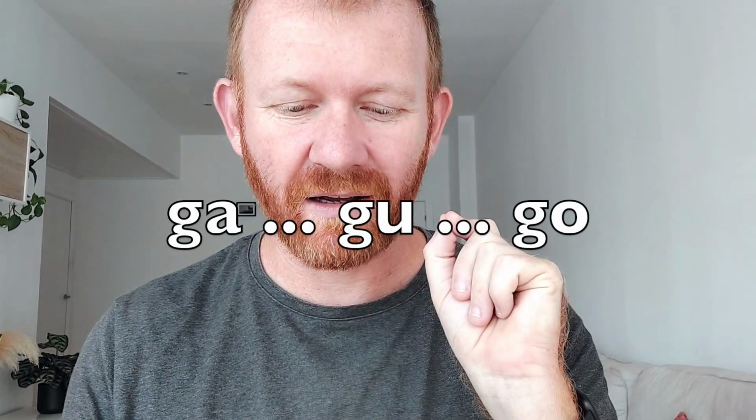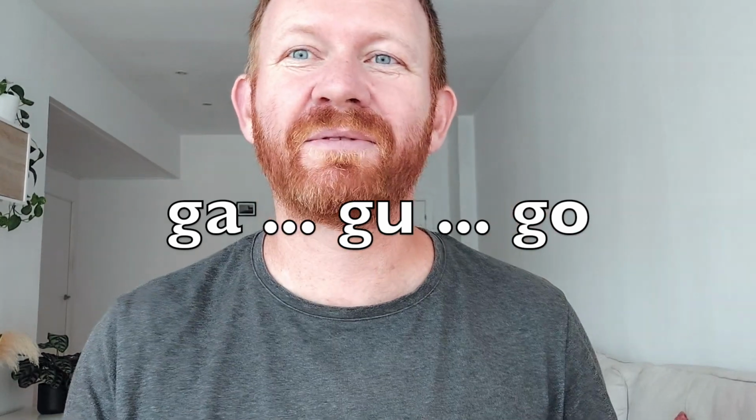So the G has two different pronunciations. Think of maybe three different pronunciations. We're going to talk about it. Think of the five vowels. You can use the G with any of the five vowels. And so you end up with a couple of rules about this. We have, for example, the combinations ga, gu, go. Just remember this.